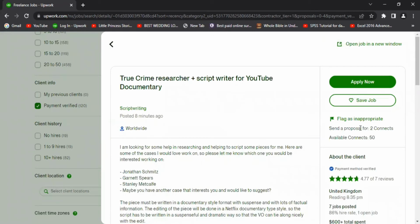So before we apply, we have what we call available connects, 50, and the ones needed for the proposal are 2. So connects are online tokens that are given by a freelancing platform, in this case Upwork, and connects act as airtime that helps you to send proposals. Now, depending on the weight of the job, the budget for the client, and some other aspects about the complexity of the job, it will determine whether the job will require more connects or less connects. In our case, we just need 2 connects and the available ones are 50. So if we send a proposal for this job, we will remain with 48 connects.